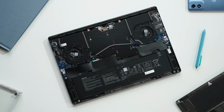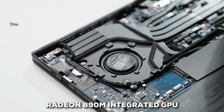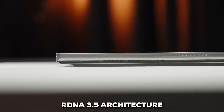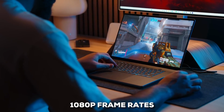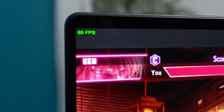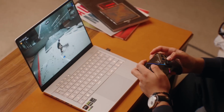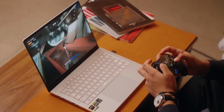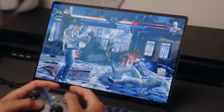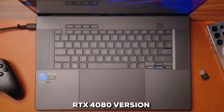It also gets some assistance from the new Radeon 890M integrated GPU. That GPU runs on the updated RDNA 3.5 architecture. It delivers some pretty impressive 1080p frame rates. You can even boost battery life by using the integrated graphics when you're not plugged in. The RTX 4070, while not the fastest GPU at 105-watt TGP, still provides solid gaming performance at the OLED screen's native resolution. So for more power, consider the RTX 4080 version with an Intel chip.